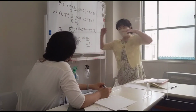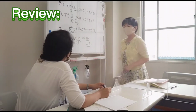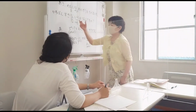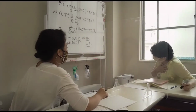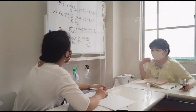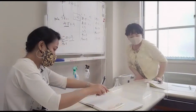In my previous video, we've learned different colors in Japanese. So we've learned shiro is white, ao is blue, kuro is black, orange is orange, pink is pink, green is midori, brown is chairo, purple is murasaki, yellow is kiiro, red is aka.